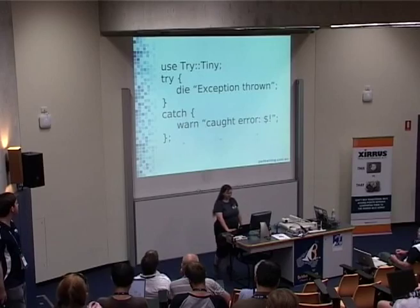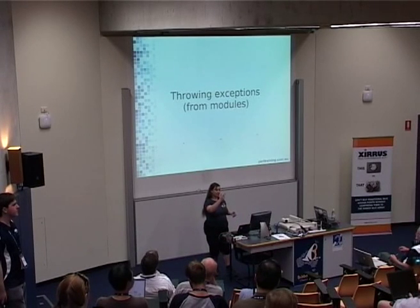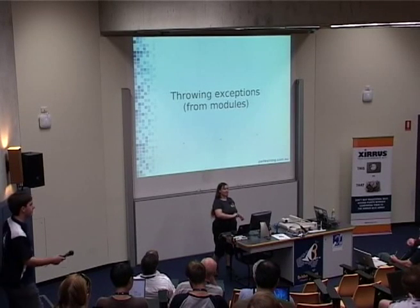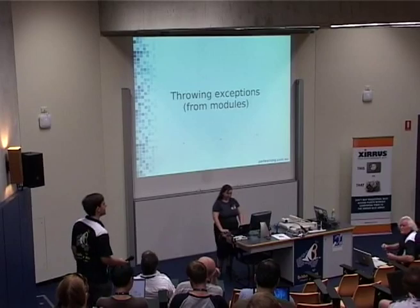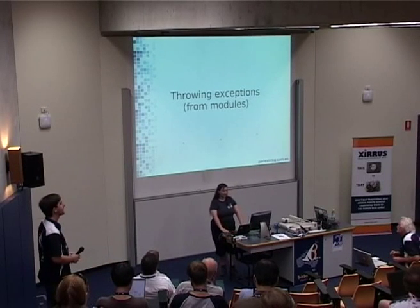Much more reasonable. What about throwing other exceptions? Or rather, sorry, yes? Do you get finally as well as a block? Yes, we have finally blocks as well. What about throwing other exceptions?